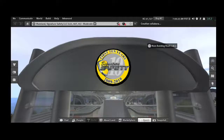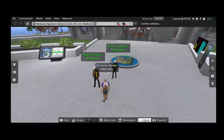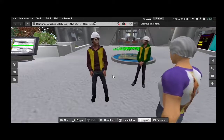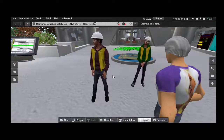Here we are at the Signature Safety Sim in Kitely. The Signature Safety Sim is a place for instruction about safety, and I've got two people who are handling this instruction down here below, and I'm kind of moving down and viewing you. And so my first question, and I'm interviewing both of you, is what is it that you are doing here? What is your main instructional business?